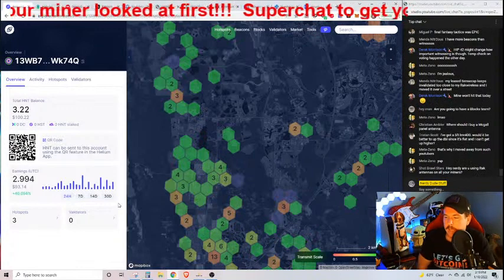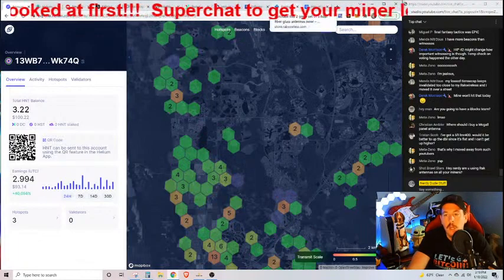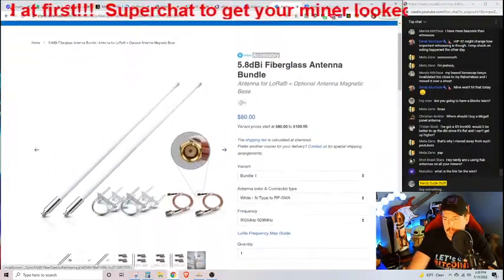Hey, Nerdy, are you using rack antennas on all of your miners? No. Two of my miners have the rack antenna.